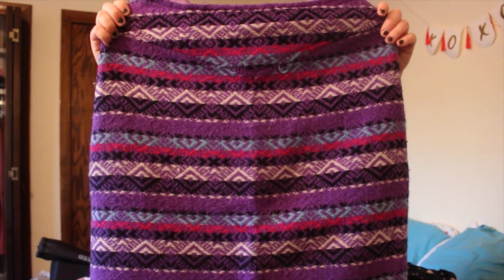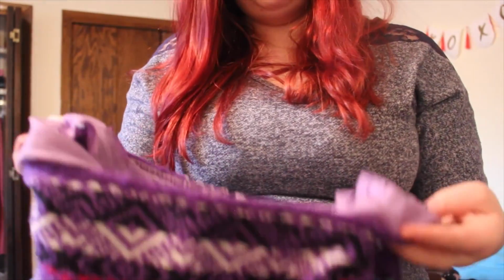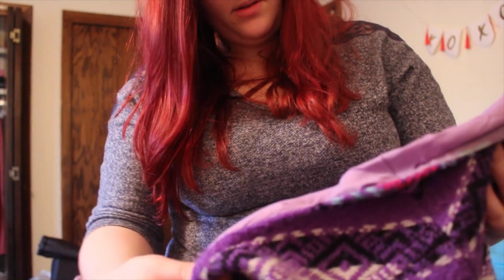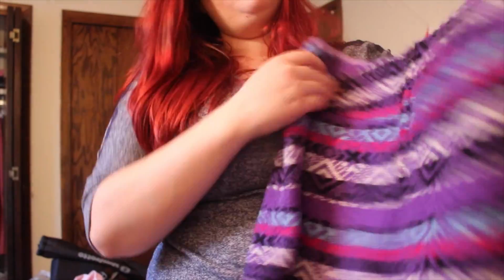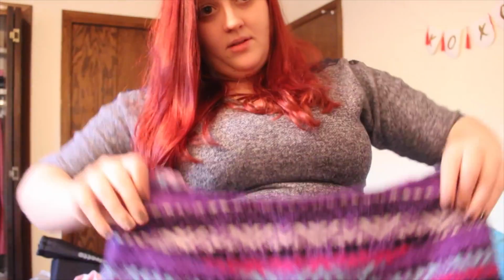And next thing I have is a skirt. There are no tags or anything. It's really rough on the inside. But here's the print. Let's zoom in. Right here. It is so cute. It's like a knit material, but there are no tags, whatever, but it's really rough inside. But anyhow, it goes super long and has a zipper. And yeah, it's like a cute purple. It'll look really cute with a jean shirt, button-up shirt. So, yeah.